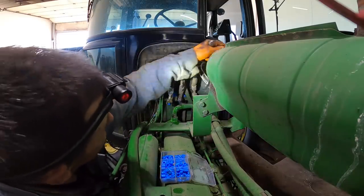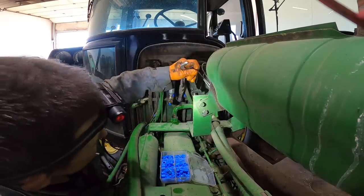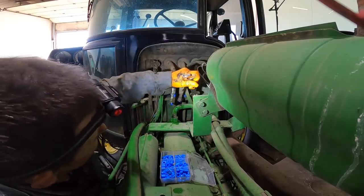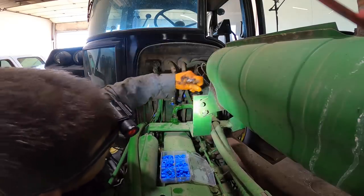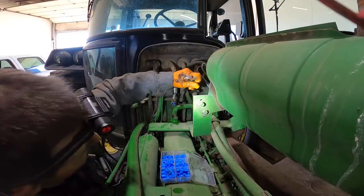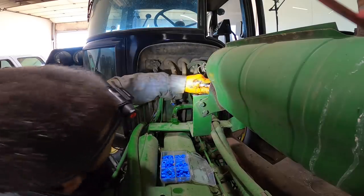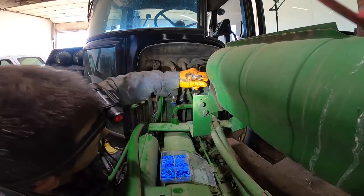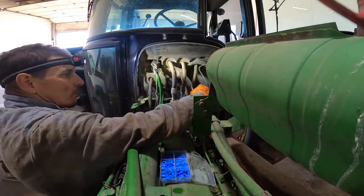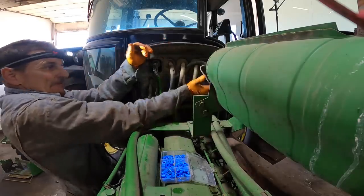Got somebody's dog up there on the hill, raising hell. These are nice. Shut the hell up. So hopefully my injectors show up today for the New Holland 1095 that I've got torn apart over in Medford.